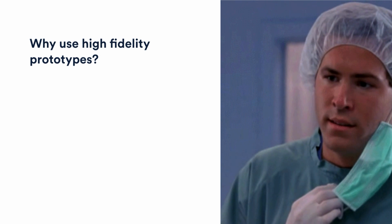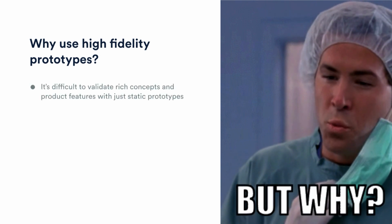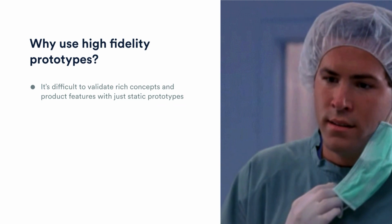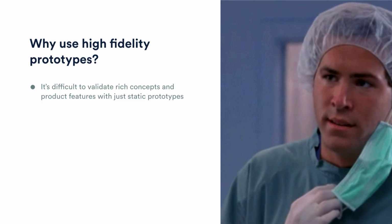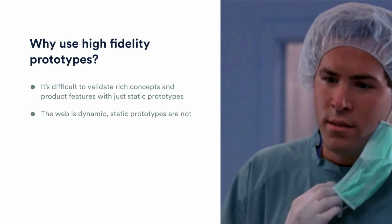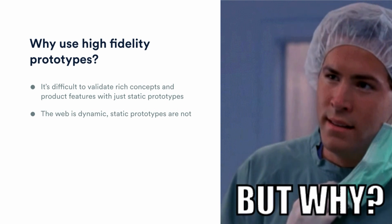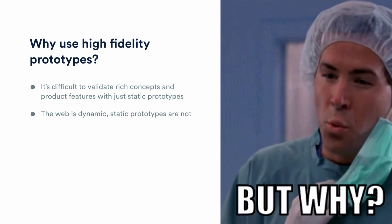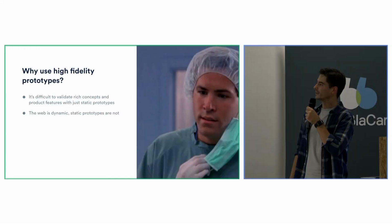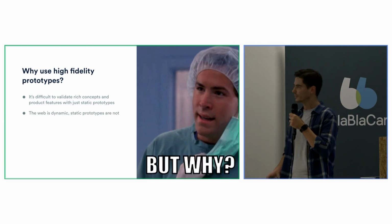So, first question is, why do high fidelity prototyping in the first place? One of the reasons is that it's really difficult to validate rich concepts and ideas or features with just static prototypes. The web is a dynamic place. A lot of things you do on the web, you're interacting with certain components on a page and they affect other components. It's a little bit jarring when that experience doesn't happen when you're just being tested with a static prototype.